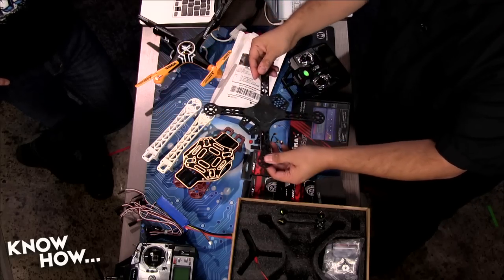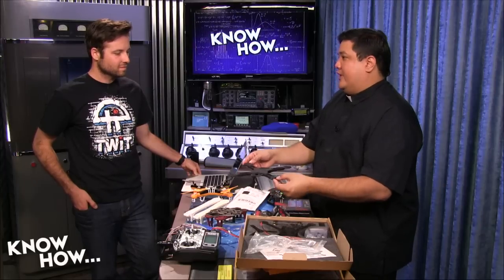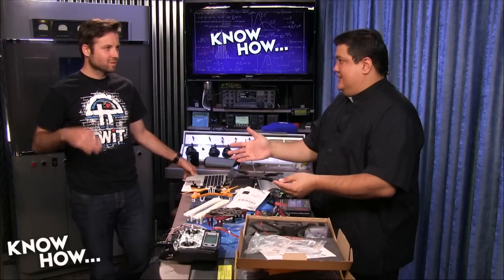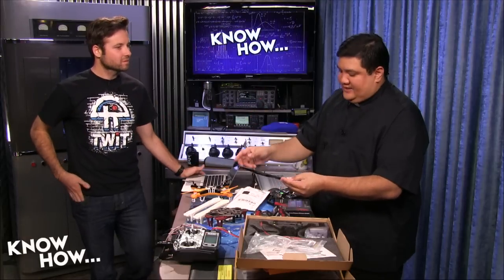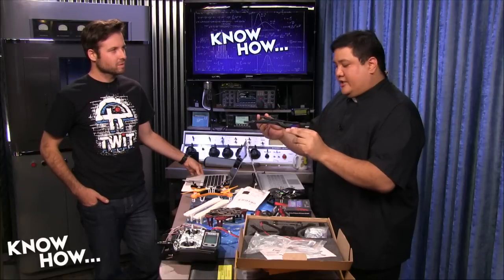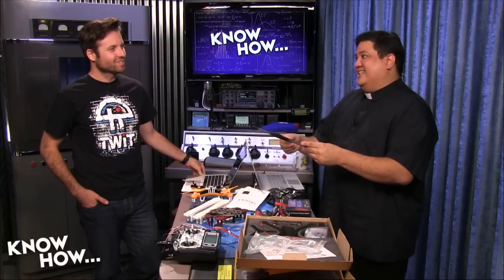Now, the nice thing about this is that the larger the frame, the bigger the motor it can handle. The bigger the motor it can handle, the bigger the prop, the bigger the battery, et cetera. And then you move on to the ones that can carry cameras. A 250 class can actually carry a GoPro, and you can also do FPV, the first-person view. I do want to do that. That's pretty cool.